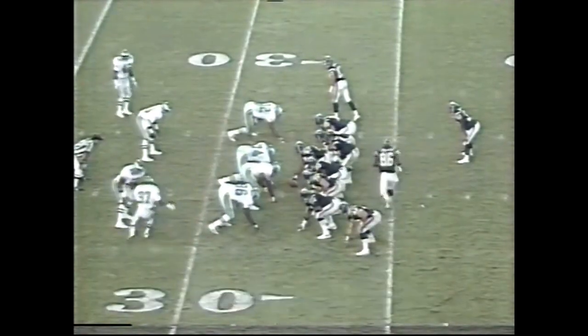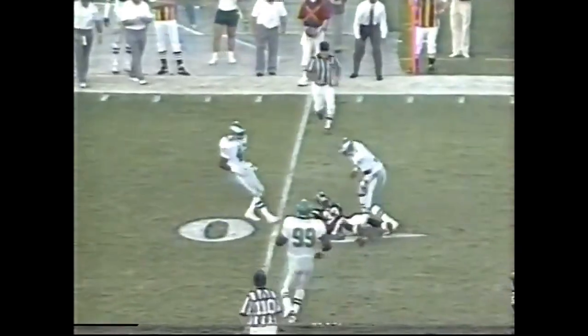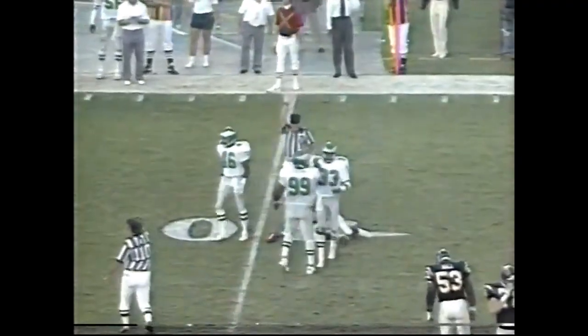Chargers go to a passing formation. Brinson comes into the game. McMahon throws to Brinson. And he gets back to the line of scrimmage. William Frizzell takes him down there. McMahon comes up limping.